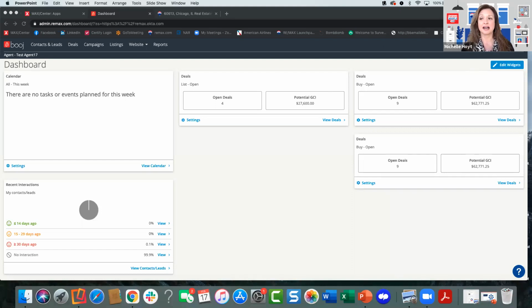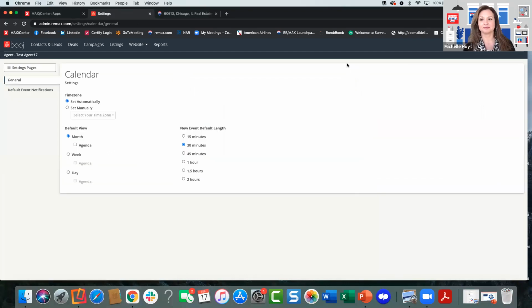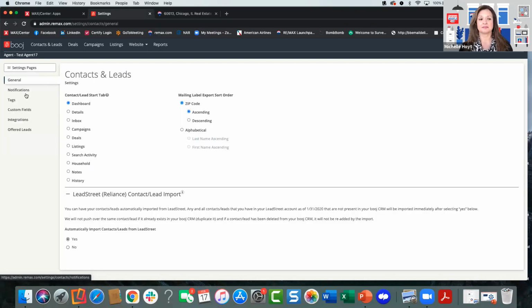Up here in the top right corner, your picture should be located here. It's a little circle, and you want to click on that, and then you've got settings. Okay, settings, and then settings pages. Now we're going to go, and by the way, you'll be able to watch this recording back. I'm going at a rapid pace, I realize that. Settings pages, and then we're going to click on where it says contacts and leads.